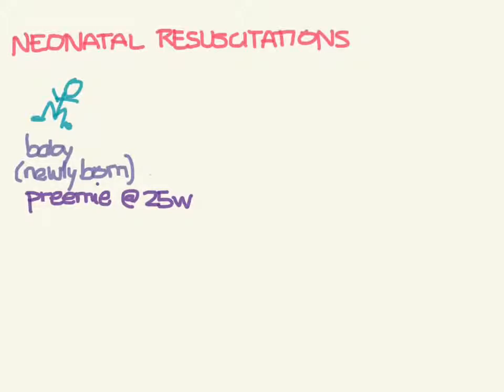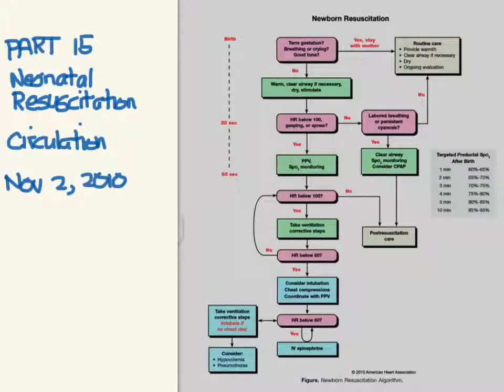I can't think of anything scarier than a pediatric code, and the scariest of the pediatric codes are these neonates. But it's actually not that hard if we take an organized approach to it. And this comes from the Neonatal Resuscitation chapter, part 15, from the 2010 ACLS guidelines from Circulation, November 2010. And this is the little flow sheet that they have in there on the second page, but we're going to go through everything, so don't worry about it.